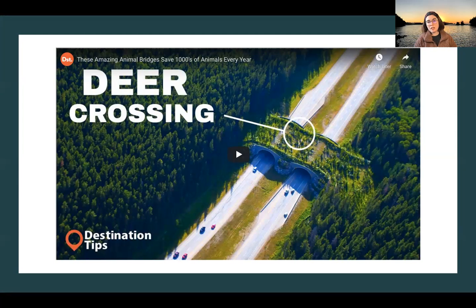And unfortunately, the answer a lot of times is that they can't make their migrations they used to make. They can't go from point A to point B like they used to. That might mean that they can't find a mate, or that they can't find food or water or shelter. And so it can have really bad impacts on these animals. So now we're going to watch a little video that talks about how scientists are coming up with solutions to helping humans and animals live together a little bit better.